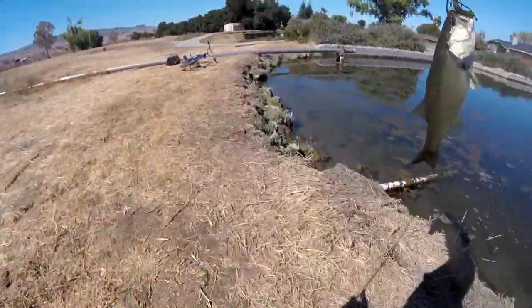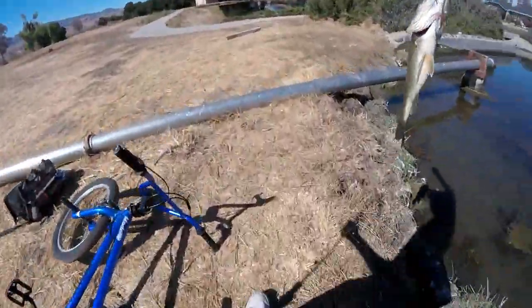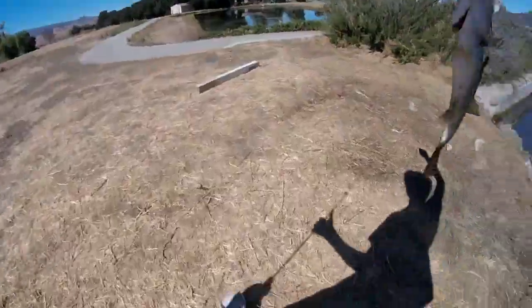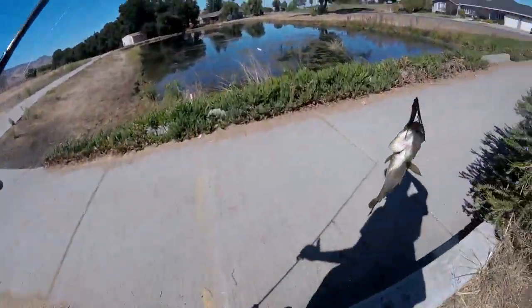My God. Oh my God, guys. That is a trunk. Oh my God. There we go. That is the fish I was looking for today. Tire them out. Oh God. No. There we go. There we go.